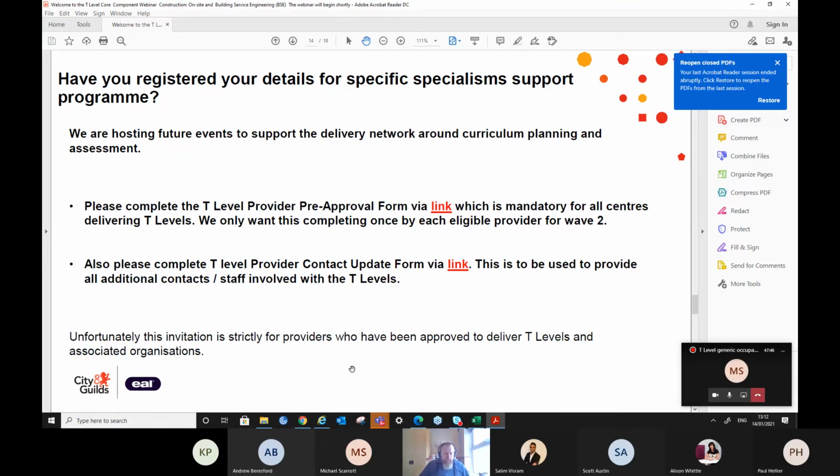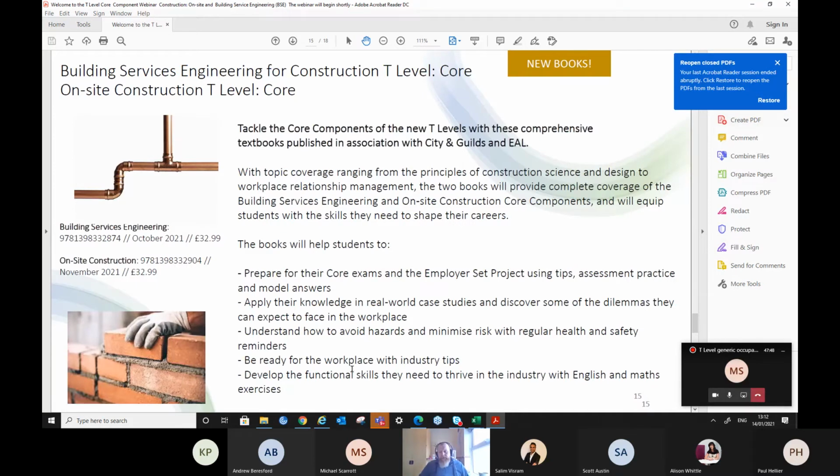So once you've completed those, we're just going to run through some of the support material that's going to be on offer. For those who today said they're going to be delivering for 2021, you'll be pleased to know that we're going to have a building services book out in October, which is going to cover the content of the core, produced by Hodder Education, our publishing partners now. I'm not going to go through everything on the slide, but basically it's going to cover everything in the core exam and assessment process and the core content of that mandatory core, which everybody's got to sit. So this book will be available in October. We've got the ISBN number there. The cost on the slide is the paper-based cost, but this is going to be available like all the Hodder Education books.